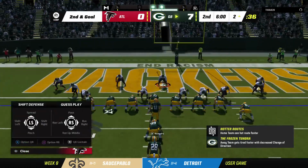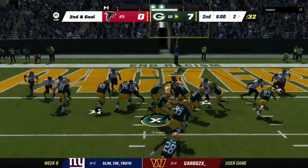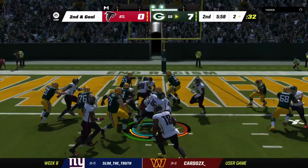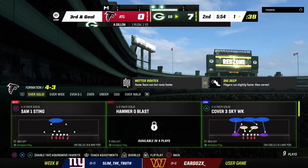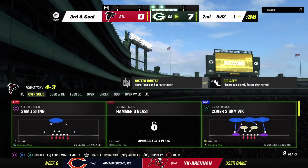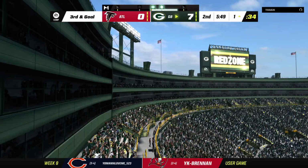Second and goal, and they will try again from the 2-yard line. Dillon trying to get to the goal line, but he's going to be stopped just short at the 1. Calling a gain of a yard as they get a little bit closer here. It's 3rd and goal. 2 straight shots on the ground.